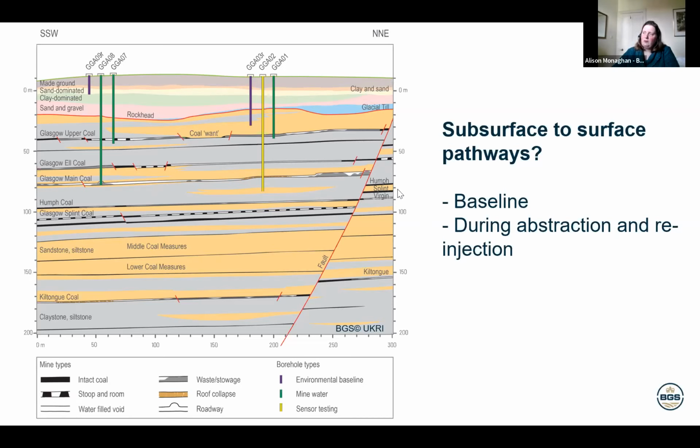But understanding if there are pathways from the subsurface, from the coal mines or the bedrock overlying the coal mines or the superficial deposits to the River Clyde is obviously really important once we start pumping. And also knowing that some of the ground has got a real mixture of legacy of land uses in it. So understanding the subsurface to surface pathways is an important part of what we're trying to do. And clearly we've got the boreholes at different depths to start understanding that.